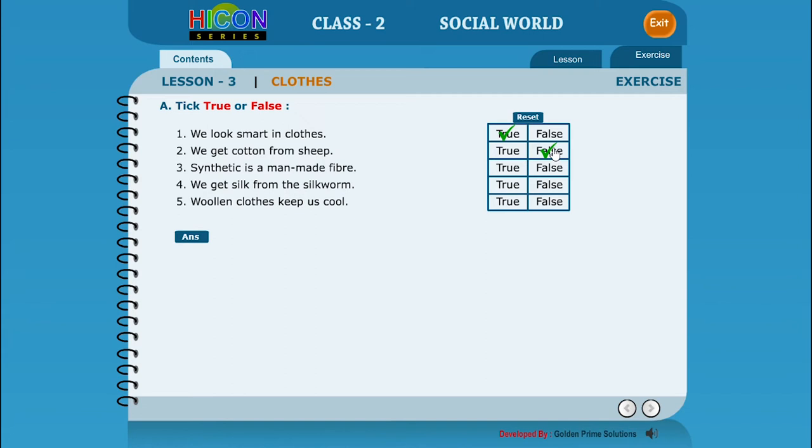Synthetic clothes are man-made fiber. Yes, it's true. They are not something that we get from nature.